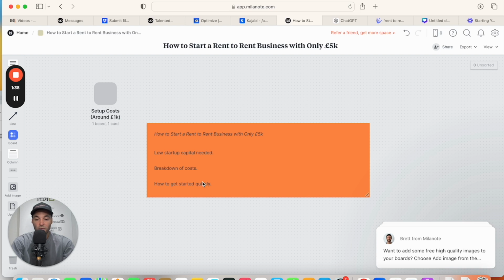You can invest £4,000 to £5,000 in a rent-to-rent deal and make back £10,000 to £11,000 by the end of year one. Most rent-to-rent deals are based over a 5-year term, which means you can potentially make around £54,000 to £60,000 over that 5-year term, all from originally investing around £4,000 to £5,000. So it's an amazing way to get started in property quickly.